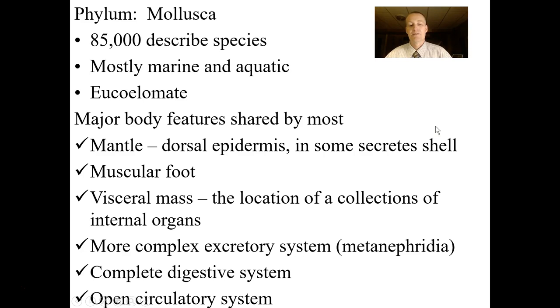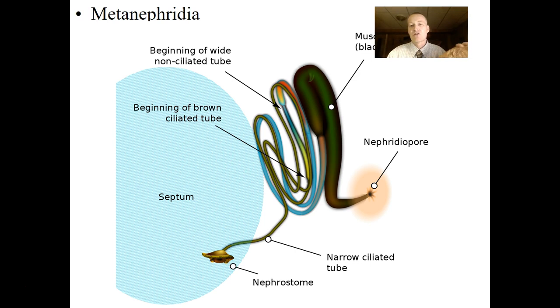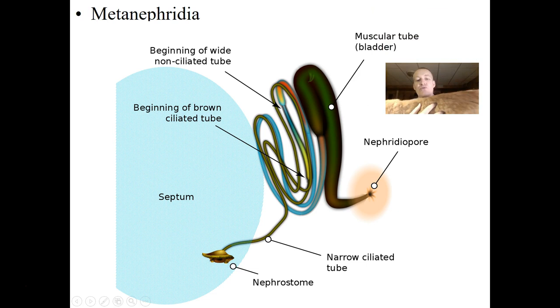So the metanephridia are more complex excretory structures, and they're going to be responsible for removing waste products out of the body of the organism. So you can see down here they have a tube that opens up into the body cavity. Waste products or juices from the body will go into these tubes, and waste products will be filtered so that eventually they go through all these tubes, and eventually they're excreted outside of the body through the nephridia pore. So this is a little bit more complex than what we saw in the Platyhelminthes, and it'll get more and more complex, and eventually it'll be to the point of where you have an actual kidney.